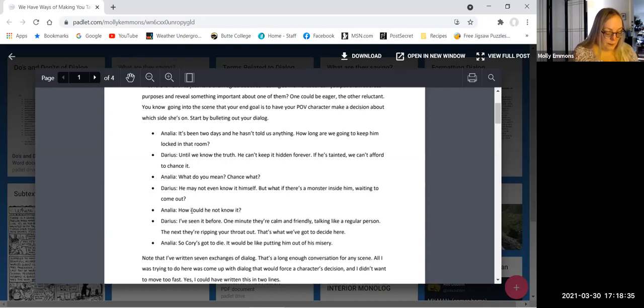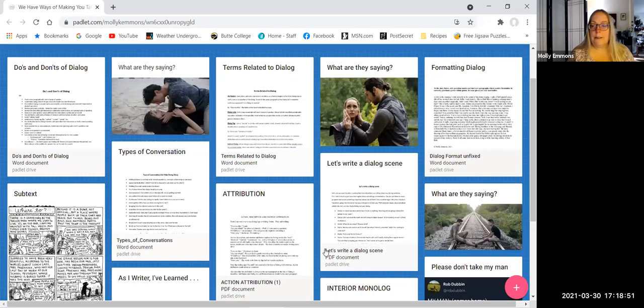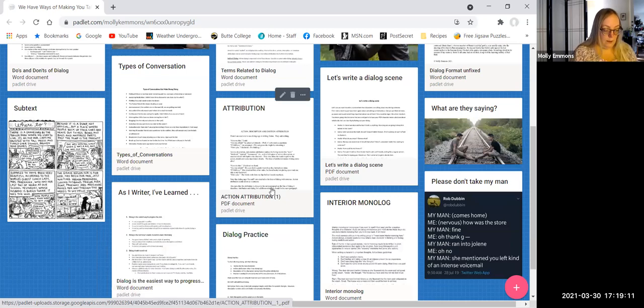So one of the things that I've included in your Padlet here of handouts is practice for you to write a dialogue scene right here. I've also given you a fun cartoon about subtext, and I've given you some pictures where you can come up with dialogue and then bring in the pieces needed to make it into a scene. I've given you the rules of how to write interior monologue, and I've given you a good handout on attribution. I've laid a lot on you here, and I haven't even talked about all of it. The good news is that you can download all these handouts and practice with them.